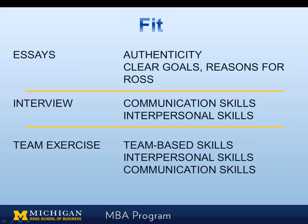And actually, even if you've moved from job to job, we're going to want to know a little bit about that as well. I want to share a tip with you. One way to impress your interviewers is to really know why you want to come to Ross. If you get that question down, your interviewers are likely to be very positively excited about you.